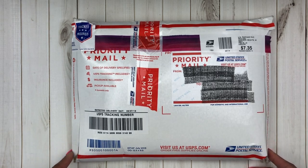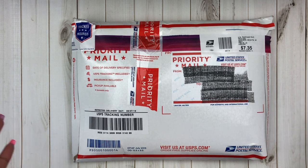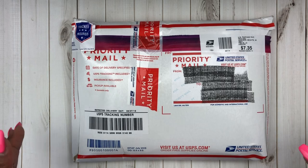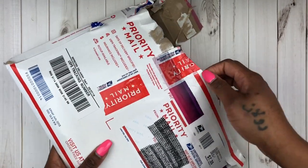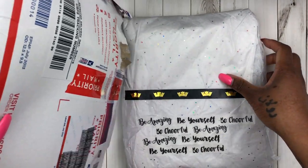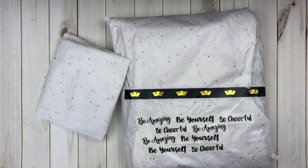So anyway, I want to go ahead and unpackage it first with you guys so we can kind of see what's in here. Like I said, I haven't opened it, so we're going to open this package together. All right, I'm back. So this was nicely and securely packaged to make sure that there was no hurt, harm, or danger to the traveling planner.